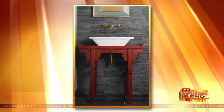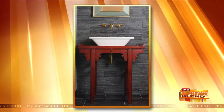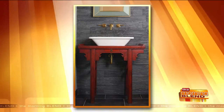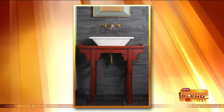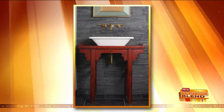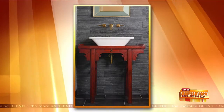It's old. And what I like to say is think about being understandably unexpected. So take a piece that might be used for another purpose and think about how you can repurpose it. So what we simply did was put a vessel sink on there, and all of a sudden it looks like an incredible vanity. We also have an entryway.